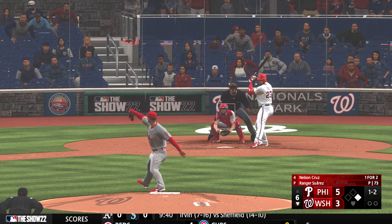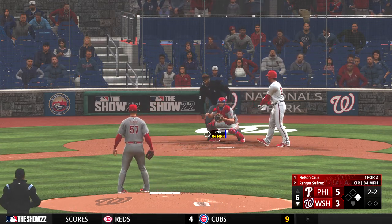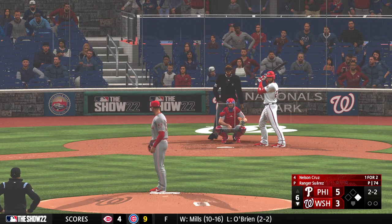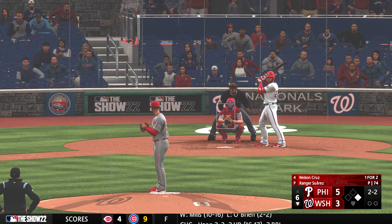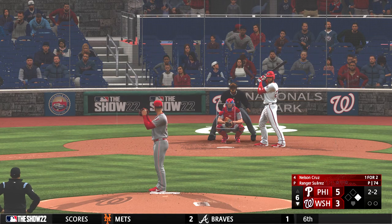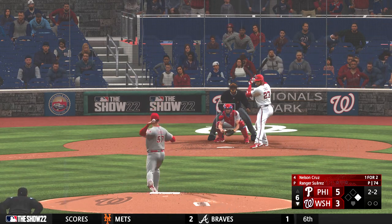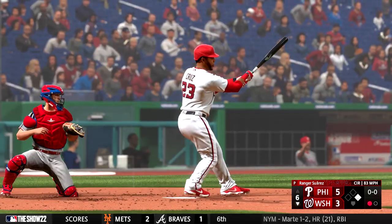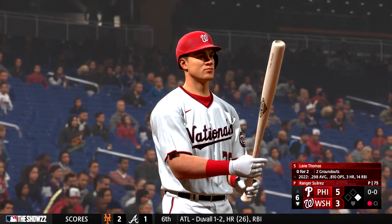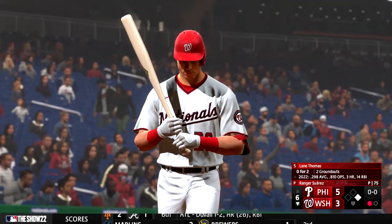And now the lefty. That one missed. Soto, the walk here at first with nobody out. The punch out there, and one gone. Now batting, up now for Washington, Lane Thomas.